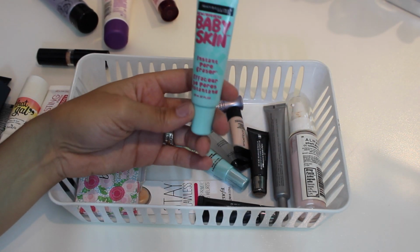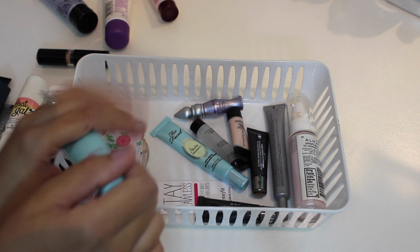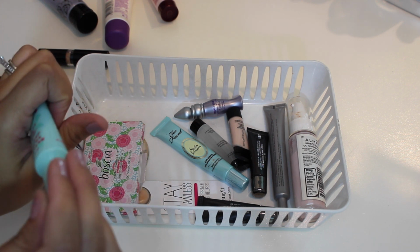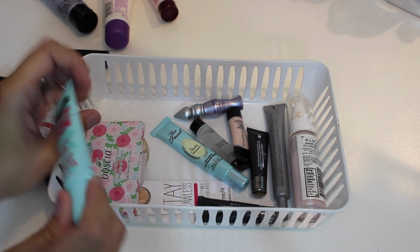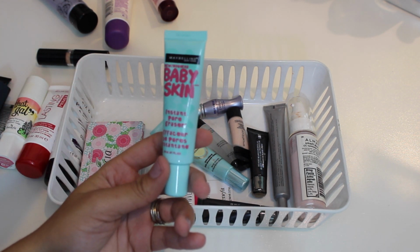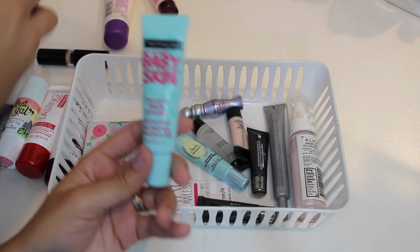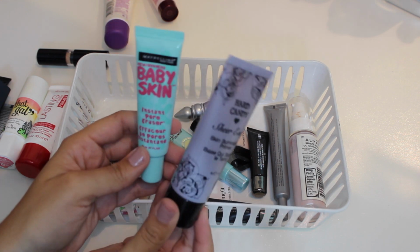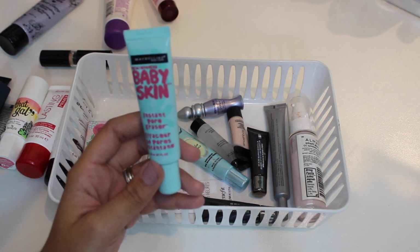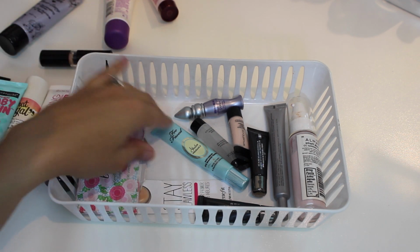And then this next one I really like is the Baby Skin Instant Pore Eraser. And funny because this one is a silicone base, but I like it. I don't know why. I like it, but I don't use it all the time. There has to be a good reason for me to use this one, because I don't feel it as silicone-y as this, if that makes any sense. I don't know if I'm explaining that right, but there's something about this one that I actually like, even though it's a silicone. That's all I'm gonna say, so I'm gonna keep this one.